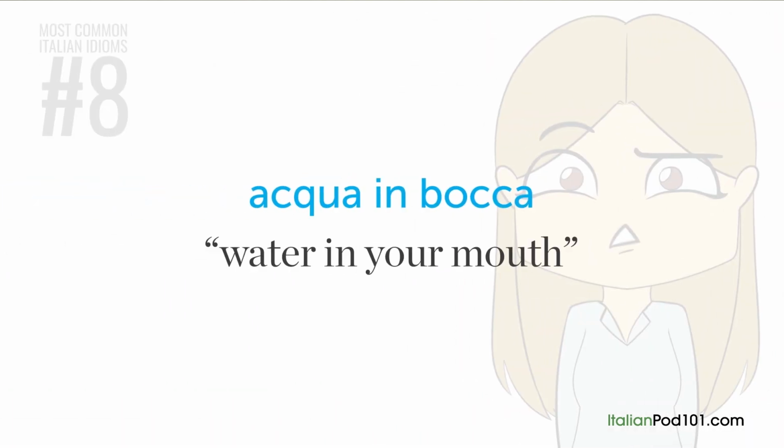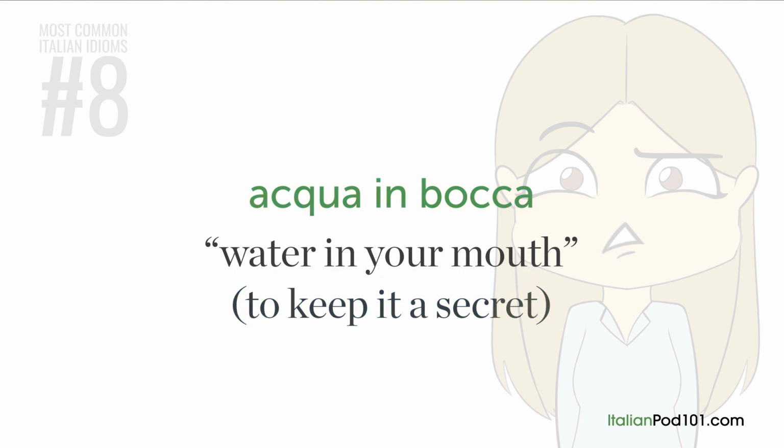Acqua in bocca. The literal translation is water in your mouth. If someone says acqua in bocca to you, they want you to keep it a secret, because of course you can't say anything if your mouth is full of water.